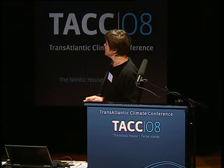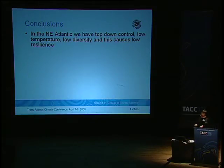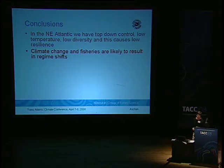cod larvae are. So, I finally want to draw some conclusions. In the Northeast Atlantic, we have top-down control, low temperature, low diversity, and this causes low resilience. This information should be used when doing our ecosystem management. This is information that is vital for our ecosystem. The climate change and the fisheries are likely to result in regime shifts in our ecosystems.